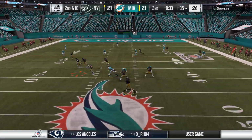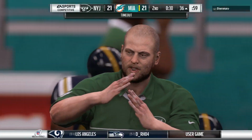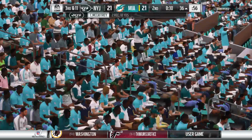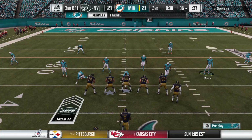A 2nd down throw for Bridgewater. They'll set up the screen to McCaffrey. And now maybe they want some extra time to talk about this 3rd and long play as we'll get a timeout. As they get it right at the 30-second mark of this first half.